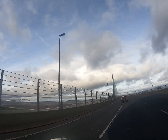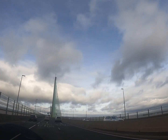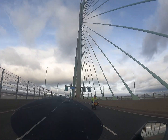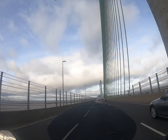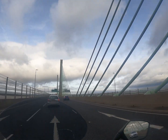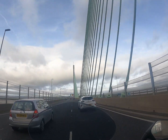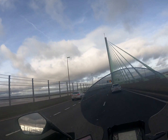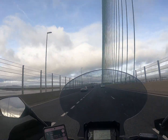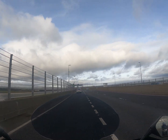The estuary here. Tide is out. A blood biker, that's nice to see. God, where are we going now? So we're going left. And we're going round on ourselves.